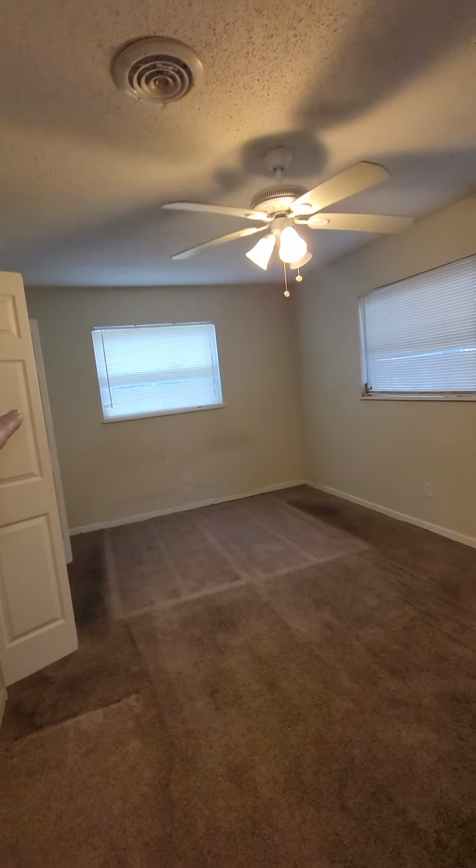Okay, this is the other guest room. Again, carpet's toast. These two need to be replaced, but that one's been done. So you've got kind of a mix here of done and not done.